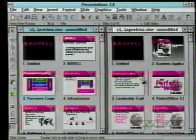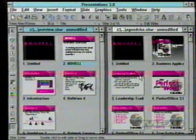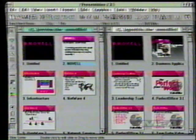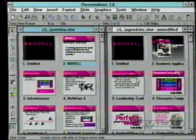So again, with OLE2 in presentations, you can do that. It will bring over the graphics. It will use the background that you've got in the other slideshow that you're moving it into. So it makes it very easy to custom make your own slideshow. So in this case, presentations is using OLE within one program to move data back and forth. These are actually two separate presentation files we've got open right now.